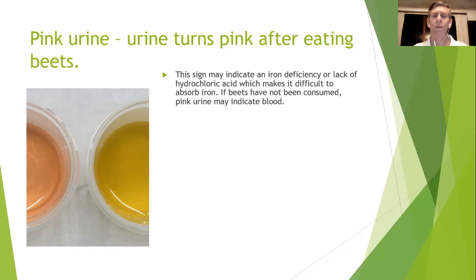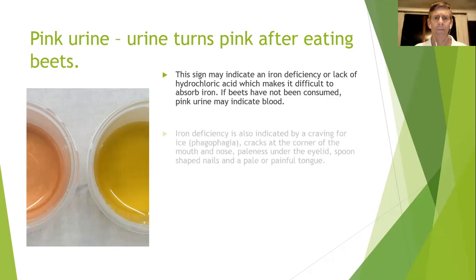Now, I do see pink urine from time to time, but it is usually after the patient has had surgery, whether it's urology surgery or gynae surgery. I do see this from time to time, and it is something that one has to monitor fairly closely.